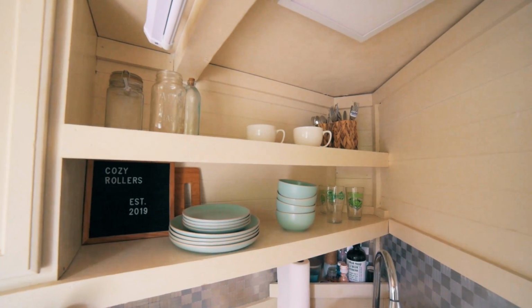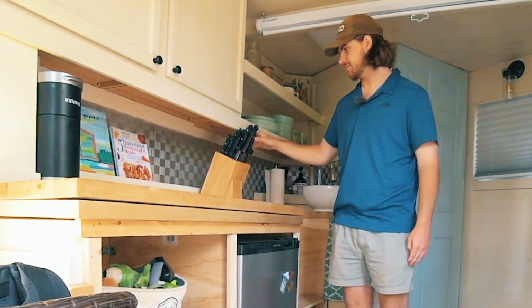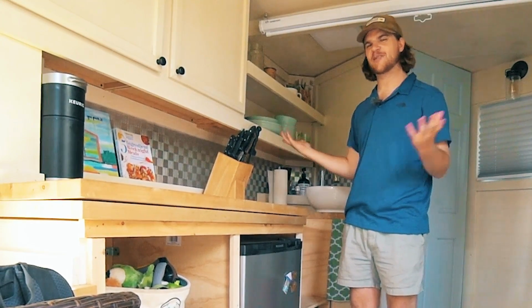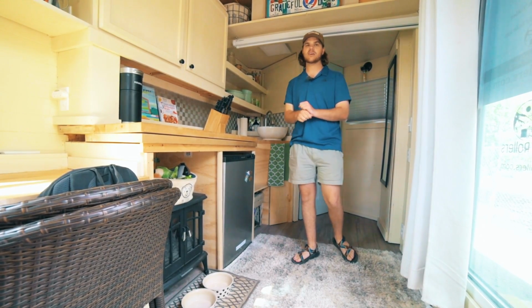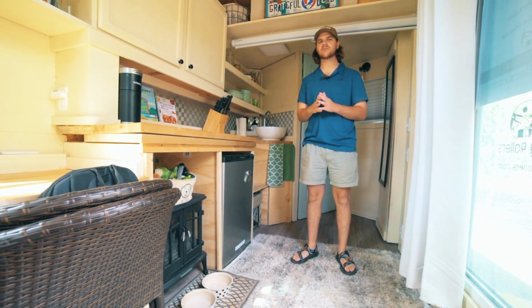We store a lot of our plates and forks up here. We also have this knife block. Really overkill for a tiny house. We probably only use 1 or 2, you know, but hey, it looks cool. So our water just hooks up like an RV. If we ever go off grid, we definitely need to look into those options.